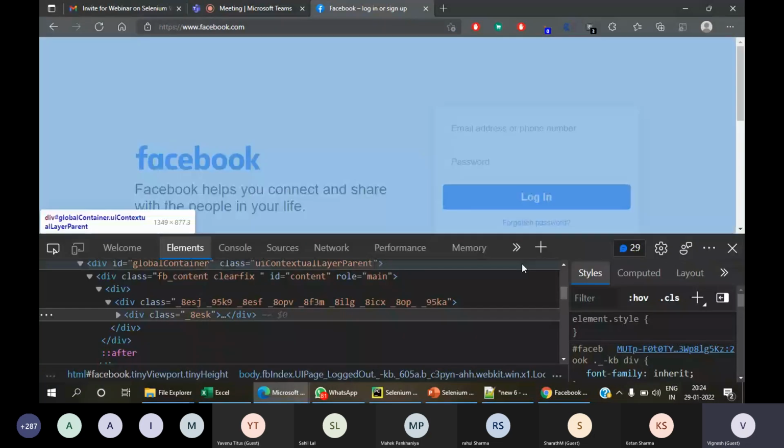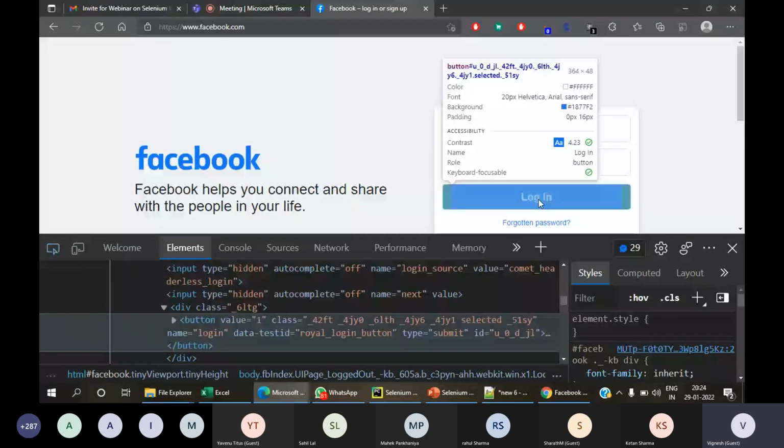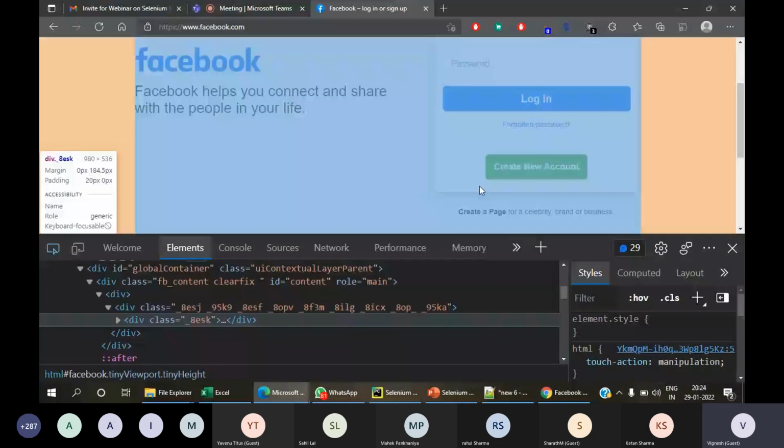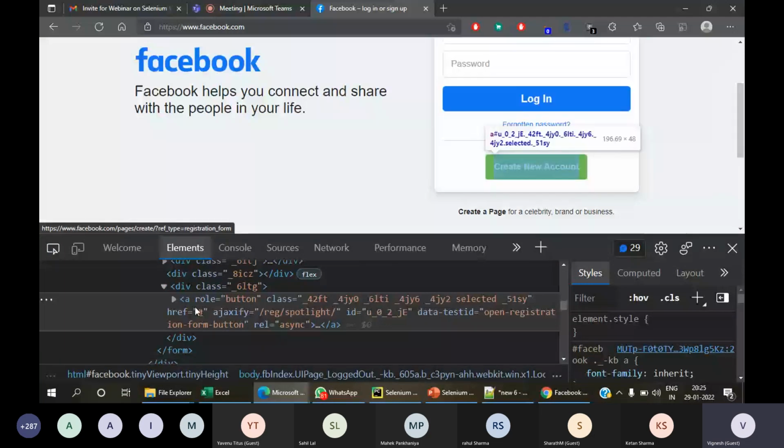What we are going to do is use this for identifying the element. Just use this pencil-kind-of icon over here on the left side, click on it, and whatever element we need, just highlight it. Suppose we are going to click on this Create New Account, just click on that, and it will list down all the properties associated with it. The first piece is called the tag name, then this is called an attribute, and this is called a value. We are going to use these to identify an object.